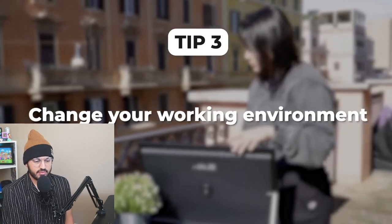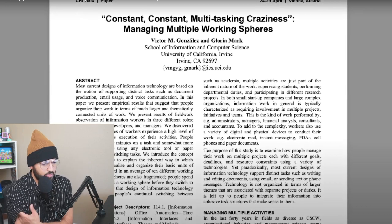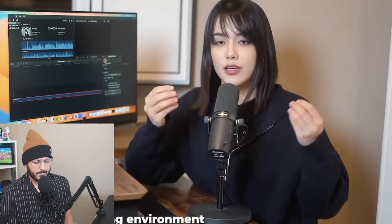Tip number 3, change your working environment. Sometimes a change of scenery can do wonders for your focus and your productivity. A study from the University of California showed that alternating between different types of tasks and environments can help people stay engaged and maintain focus. Different environments can help stimulate creativity, improve concentration, and reduce boredom.